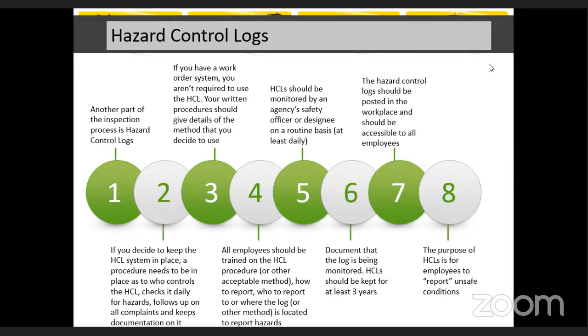Okay. So hazard control log. Number one, another part of the inspection process is the hazard control log, HCL. If you have a work order system, you are not required to use HCL. Your written procedure should give details of the method that you decide to use. Number two, if you decide to keep the HCL system in place, a procedure needs to be in place as to who controls the HCL. Check it daily for hazards, follow up on all complaints, and keep documentation on it.